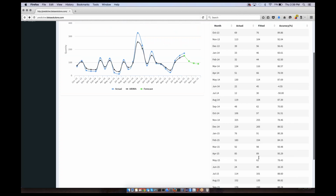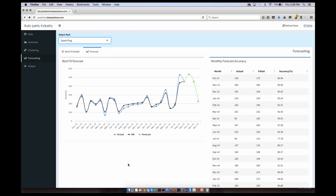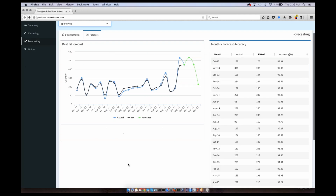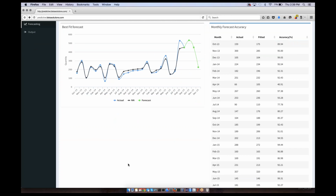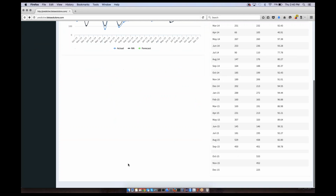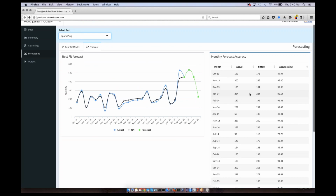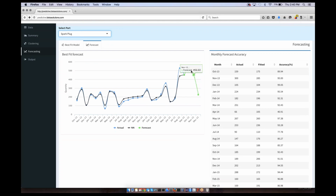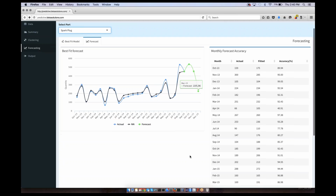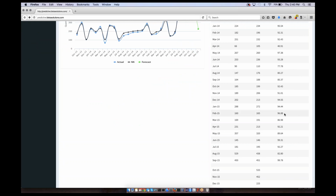Let me switch to our spark plug and see what the data is. Mind you, this data will be different for different parts, and obviously your parts will be different. This will not be exactly your sale because we picked a certain location for this demo. This is the accuracy level for the part's forecast, and we found neural networks to be a good fit. We've been quite accurate in the past; we were able to forecast at 96%.